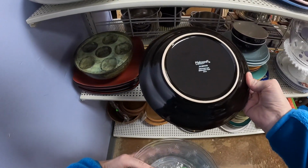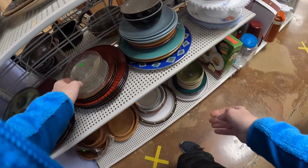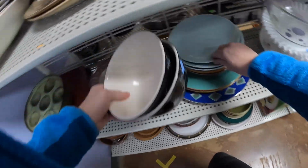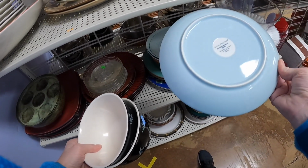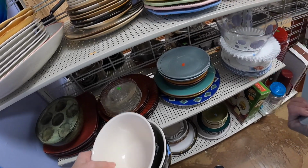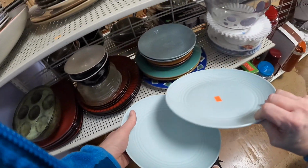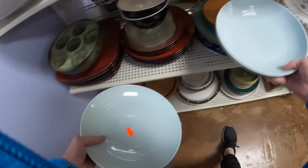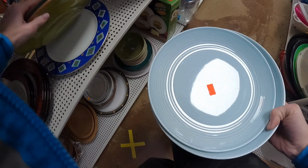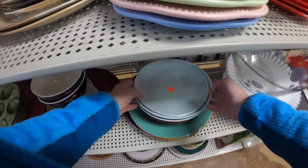We have here Falzgraf, a newer pattern. Country Living. Royal Doulton, Gordon Ramsay Maze. Huh, I wonder. That's pretty scratched up. Always have to check out the different patterns.